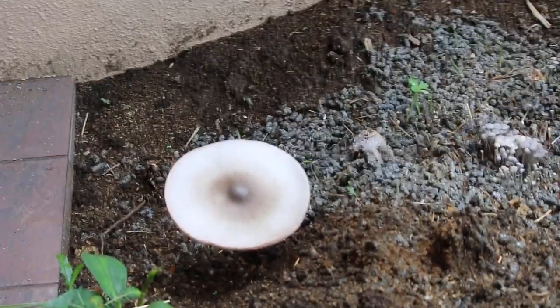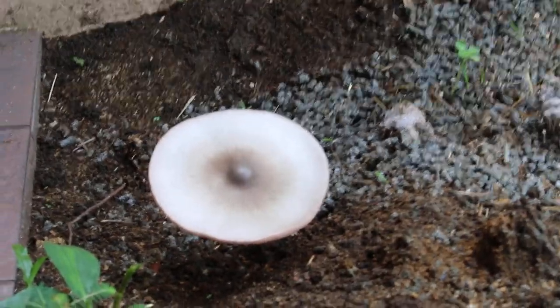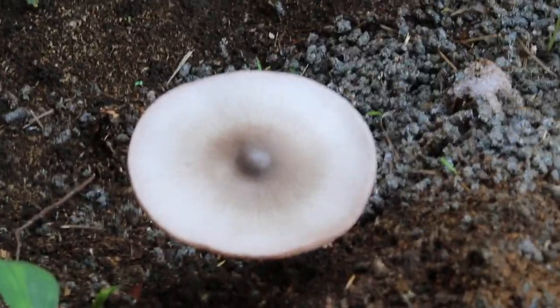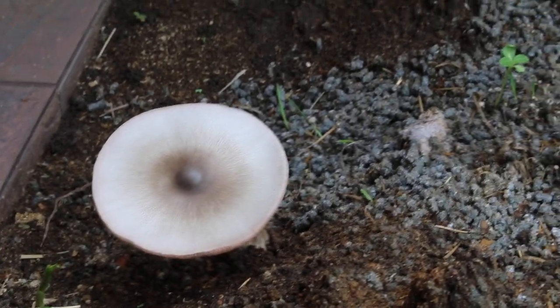Today is Saturday, April 7, 2018. This mushroom is really gigantic. As you can see, it's about 9 inches in diameter.